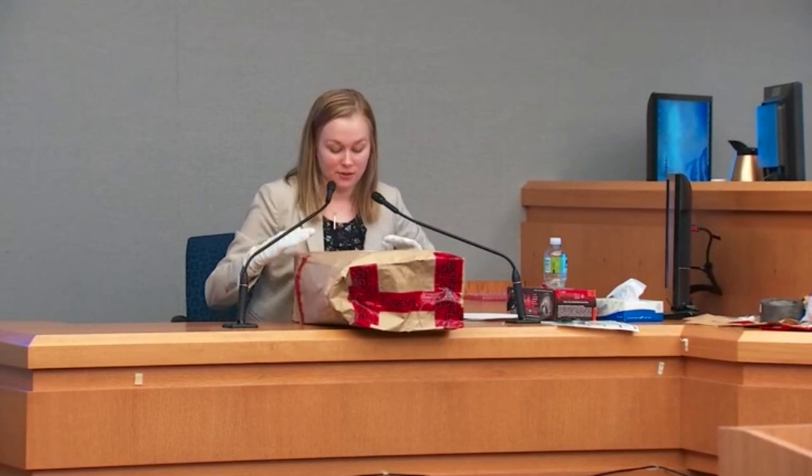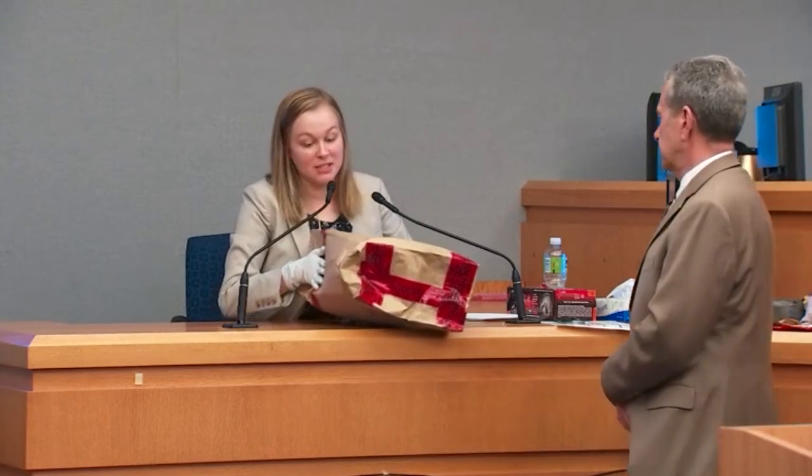I know that the comforter is in this bag because this bag is in the same condition as it was when I sealed it back on the date that I finished doing my documentation and processing. My initials are across all the seals, starting at the bottom of the bag all the way up to the top, along with the date of the seal. And there's no additions or subtractions anywhere.